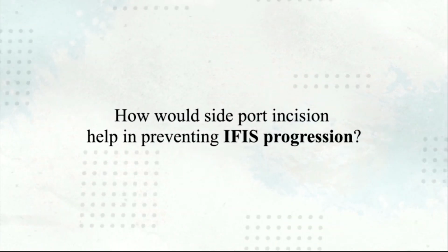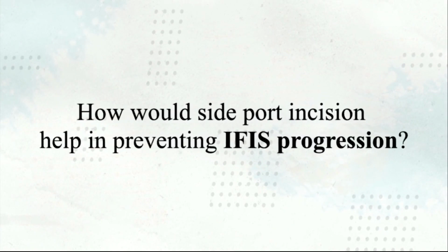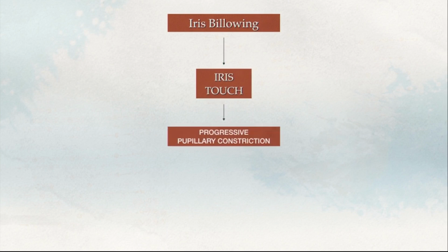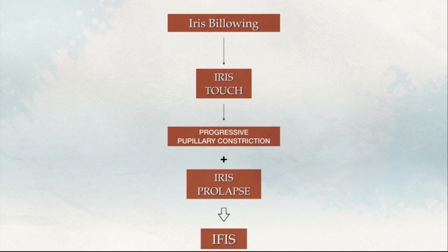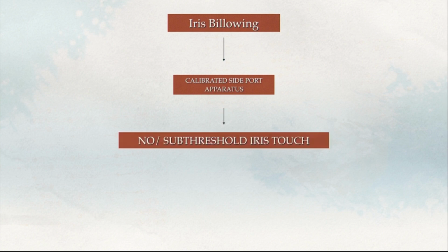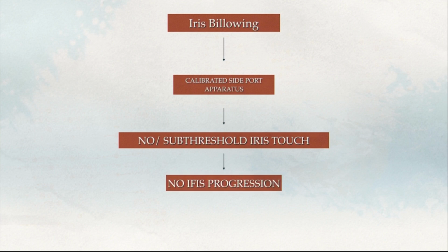How would side port incision help in preventing IFIS progression? Let's understand the progression of IFIS syndrome. Iris touching caused by iris billowing precipitates progressive pupillary constriction and ultimate iris prolapse. Calibrated side port apparatus minimizes iris touch to subthreshold levels, thereby halting IFIS progression.